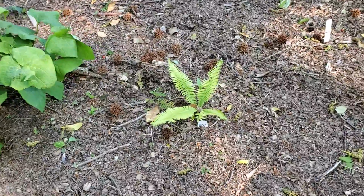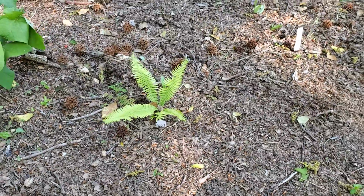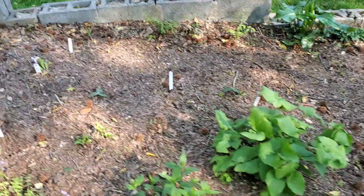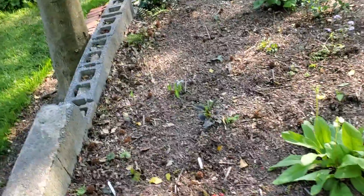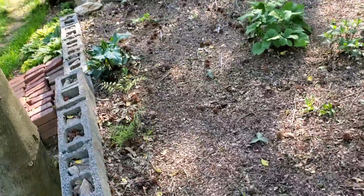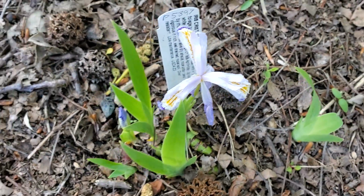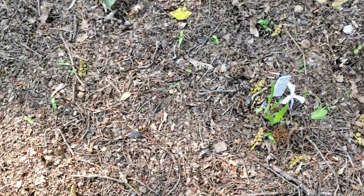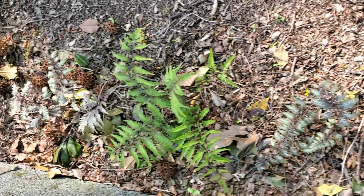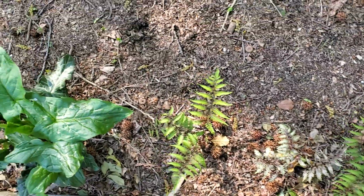Little by little. That is a Japanese wood fern. Who's doing lovely. And of course we've got the little Iris cristata. Some more blooms back there. He got planted last year. Some painted ferns. Grabbed them from the old garden. The arum.